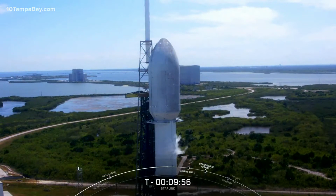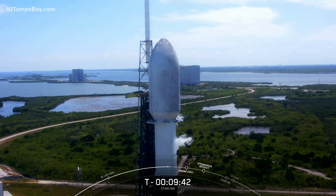Now, you'll also notice this large nose cone at the top of the rocket. That's called a fairing. That's where the stack of Starlink satellites is safely enclosed. The fairing's job is to protect those satellites from aerothermal heating, aerodynamic loads, and contamination during the ascent phase. Once we reach the vacuum of space, we'll jettison those fairing halves as the second stage continues on its journey to orbit.